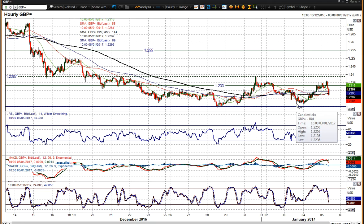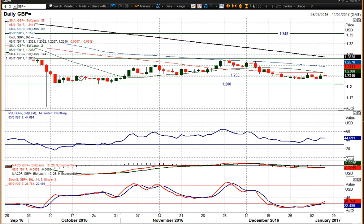recent lows, 22 figure area, which came in from late December and early January, but also then, if that were to be seen, back below that towards 20.80, which is the range low seen from October, November.